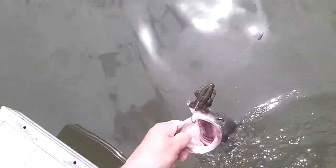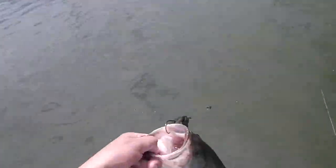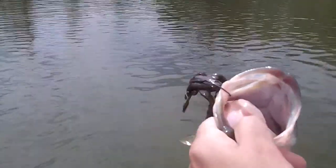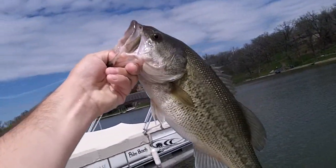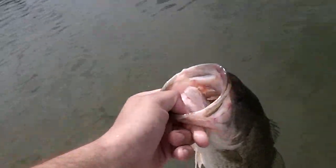Whoa. Got me soaked. There we go. Good. Another good fish, guys. There's that conviction craw over there. Better look with him in the sun there. Another 2-pounder. Nice. Off he goes.